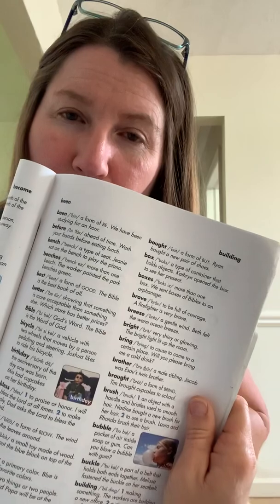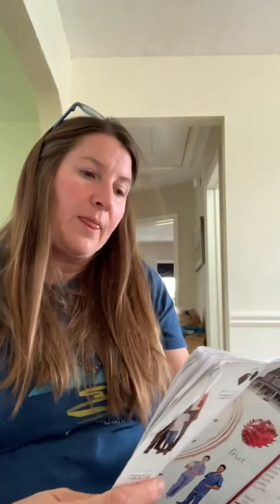You could have your parents say, okay, look up breeze with your dictionary closed. Go. And then find the word breeze in alphabetical order. It's in the B's. The guide words at the top of the page, it's on page 159. The guide words are been, B-E-E-N, and building. So breeze falls between been and building, and that's why it's going to be found on that page. All right, so that's something else you can do to get familiar with your dictionary.